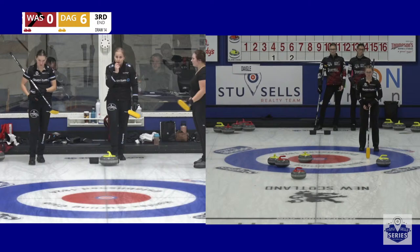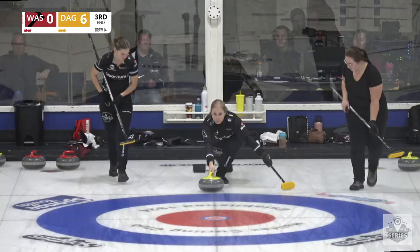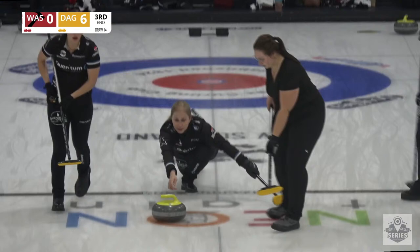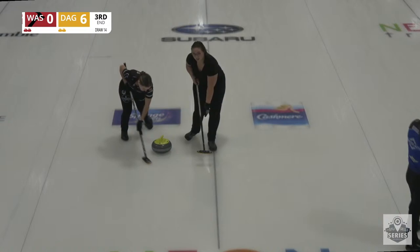So we've talked mostly through this end, but it's been fairly open. Not a lot of guards in play. And we're on to skip stones. Just one with Silky Red in the rings and not in a counting position at this point. So Jess is putting another one in. Good aggressive call here. Just keep applying the pressure.